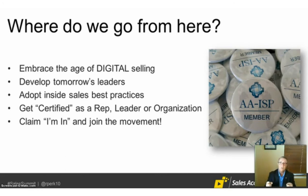We know our customers are asking for it. In fact, a statistic that I recently saw by Forrester said something like 72% of the field sales reps are now adopting all of this digital technology because that's how their customers want to buy from them. So let's adopt this.